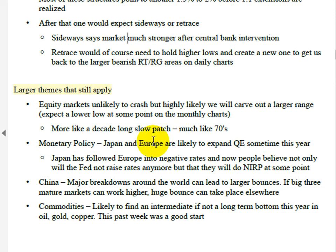Now, those larger themes that were out there, they haven't gone away. They're still there. This market is still unlikely to crash. It's going to carve out some sort of a larger range. We've been thinking that for a long time. Last week, it was very touchy. It wasn't as if it was going to do this. As a matter of fact, I pretty much gave up on it, just like some of you.